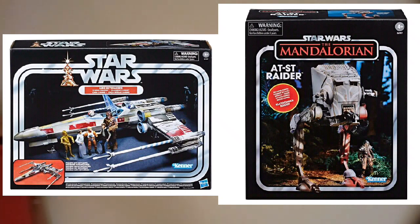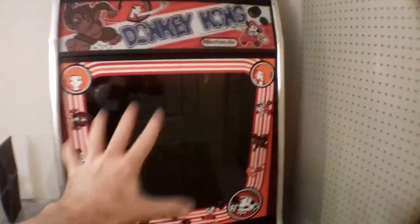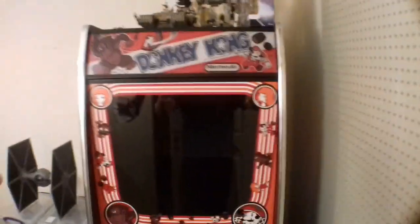Yes indeed, just before I get into some latest news, I wanted to show you this room and how much it's changed. It's actually back to how it used to be. The Donkey Kong machine was here when I first got it, and I moved it over there because of this pegboard when I got this from Toys R Us. But as you can see, everything's off here now.